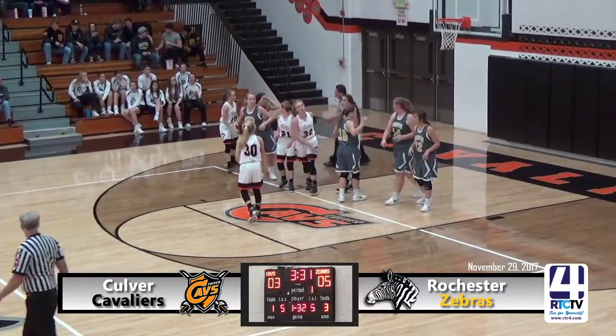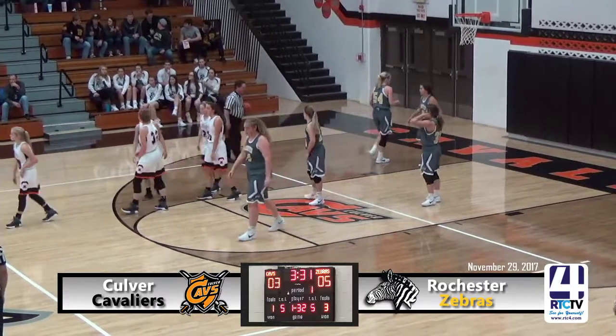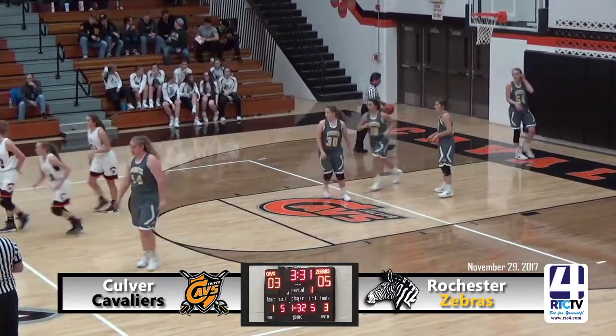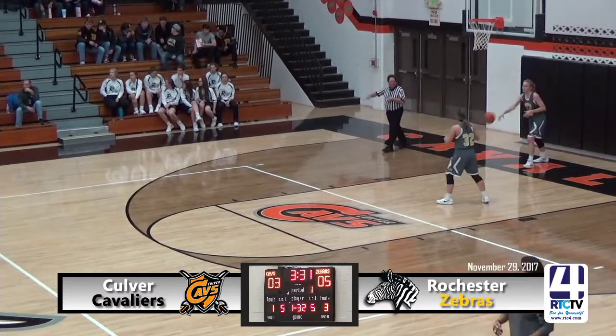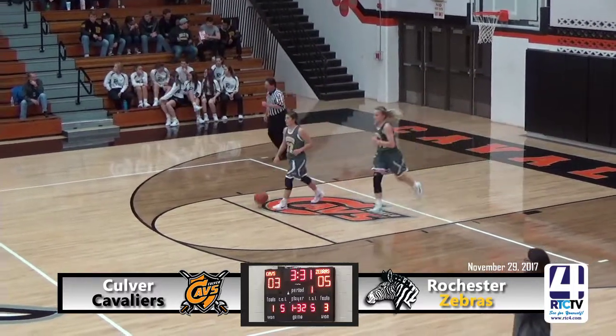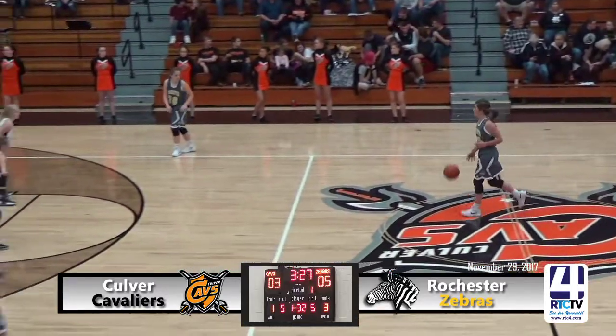Morgan Ruff's going to have to be careful because everybody on that Culver team is pushing the ball through her to the basket. That's probably a good job by the official up top. He whistled a travel. The official down the baseline was going to whistle it a foul. Oh. 3:25 to play, first quarter.